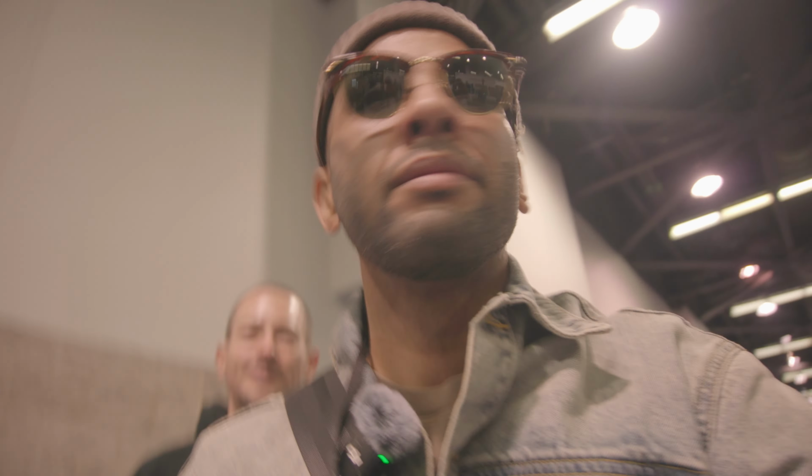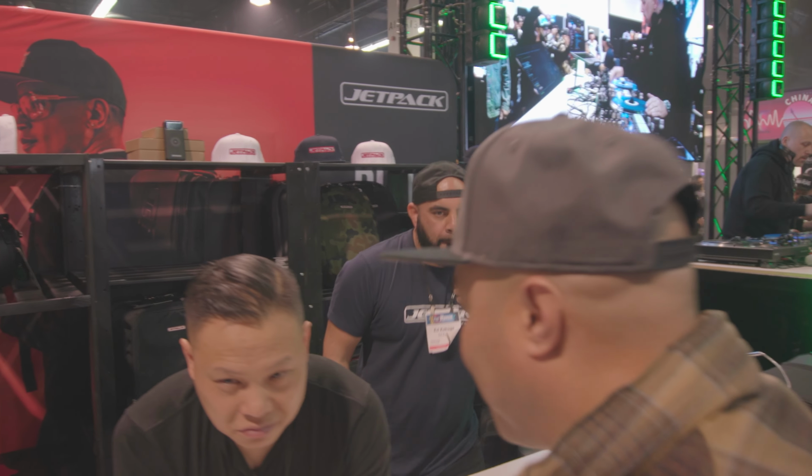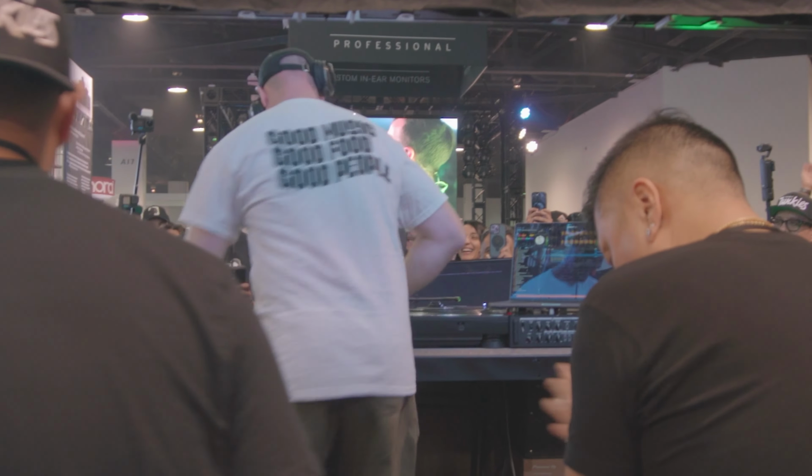So some of my favorite booths from last year, I didn't get to check out this year, but we did, however, go over to the DJ section and check out some DJ showcases. Revolution was on, Scratch Bastard was in the house. A lot of amazing talent, DJ producers were in the house for NAMM.